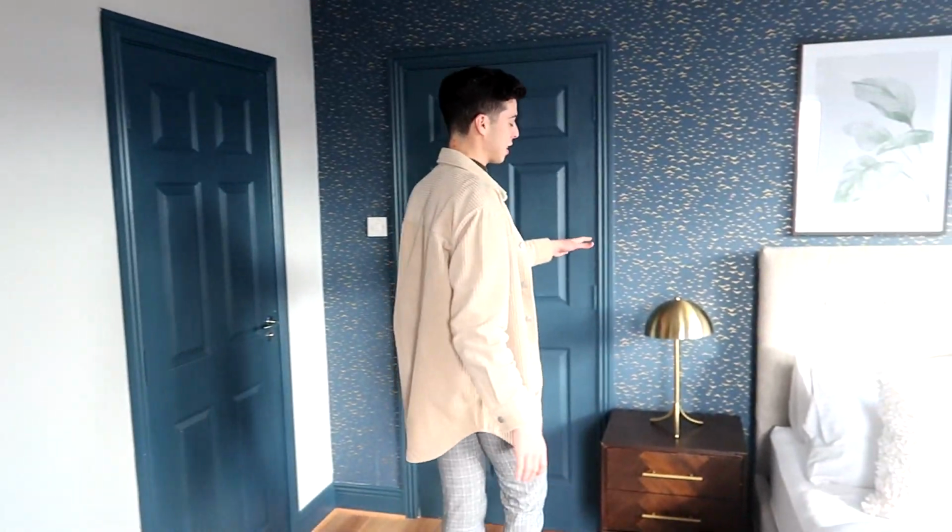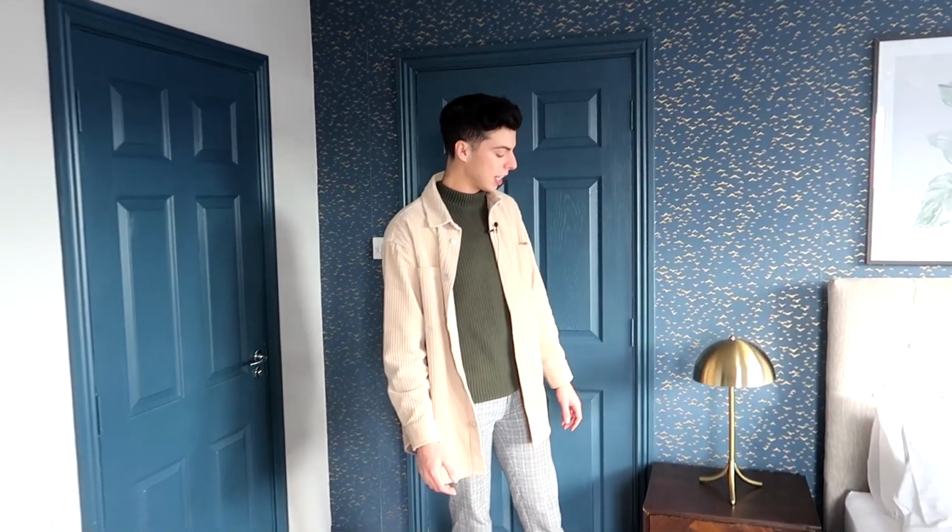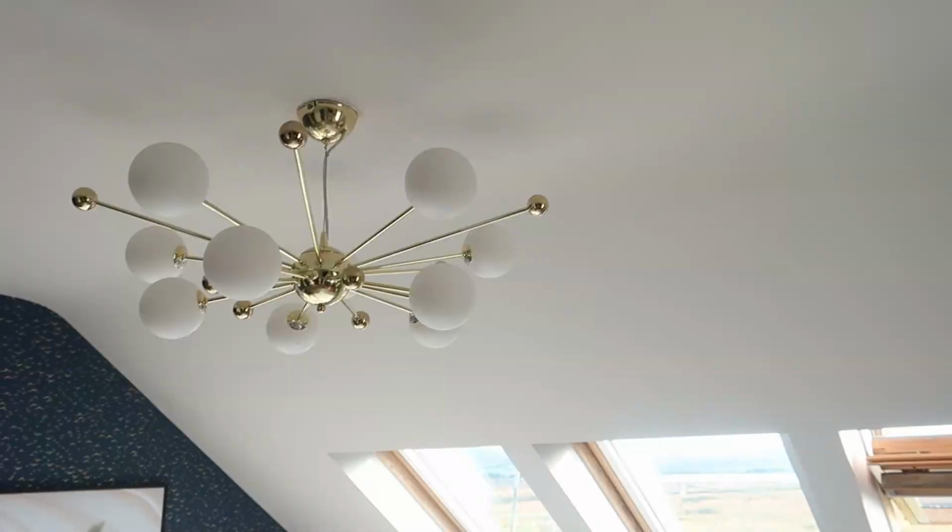And then look at these beautiful lights. These are from Dunnes Home, and I saw these by chance. One day when I was in town, I was looking for ones to go on the side, and I saw these in Dunnes, and I just thought they were the perfect addition to this space. And then we have this beautiful ceiling light up here.